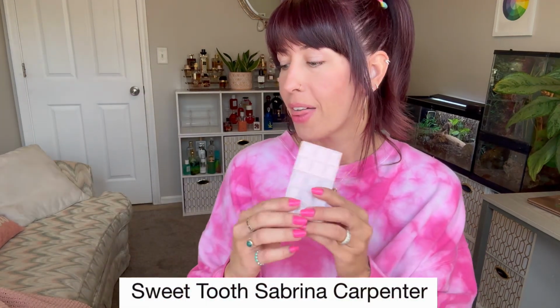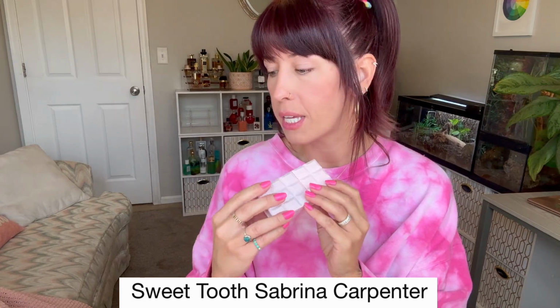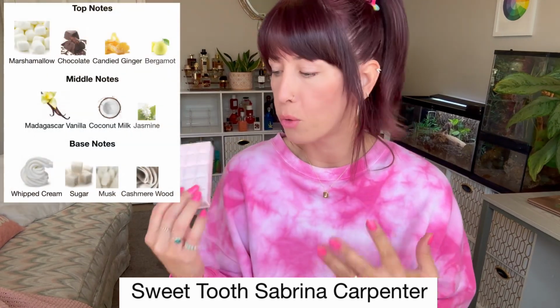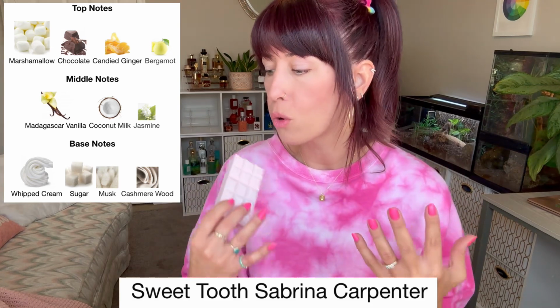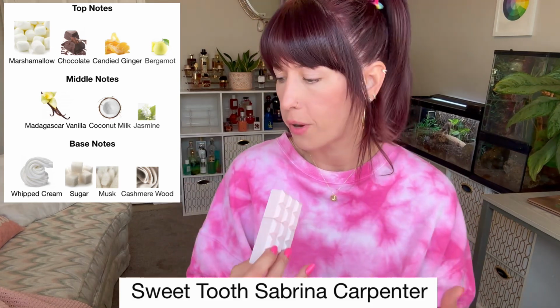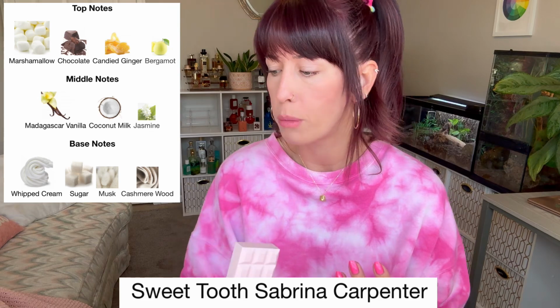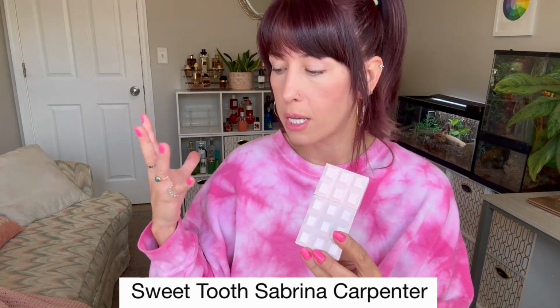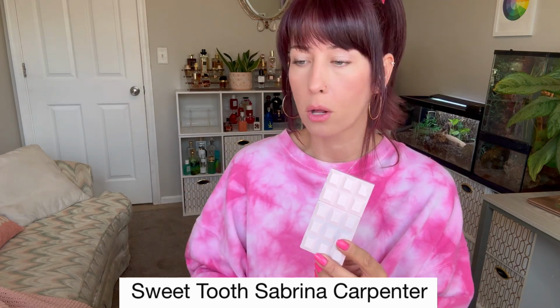Next, let's do Sabrina Carpenter Sweet Tooth. This one, I definitely get the marshmallow and the chocolate. Those are the main things I'm picking up. There's also coconut milk, some Madagascar vanilla with cream, cashmere. But it's mainly for me about the marshmallow and the chocolate.